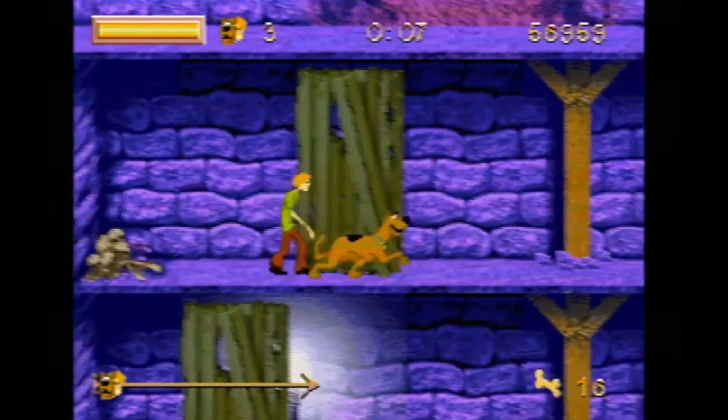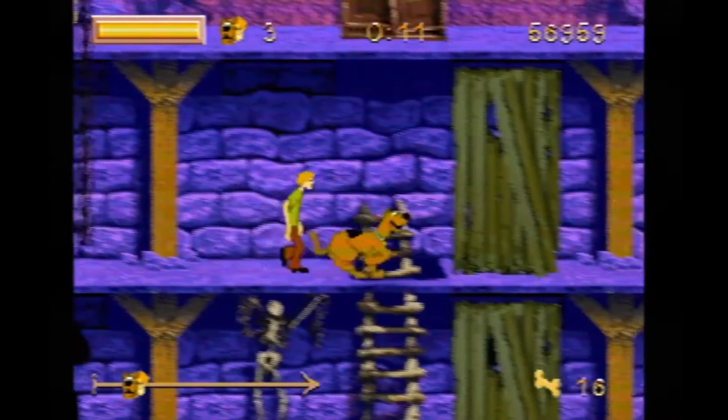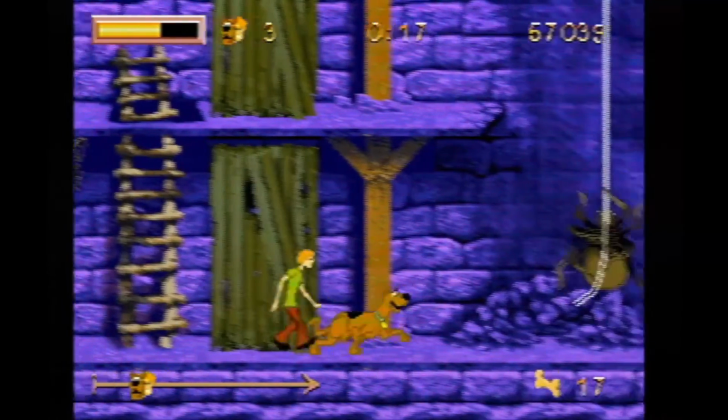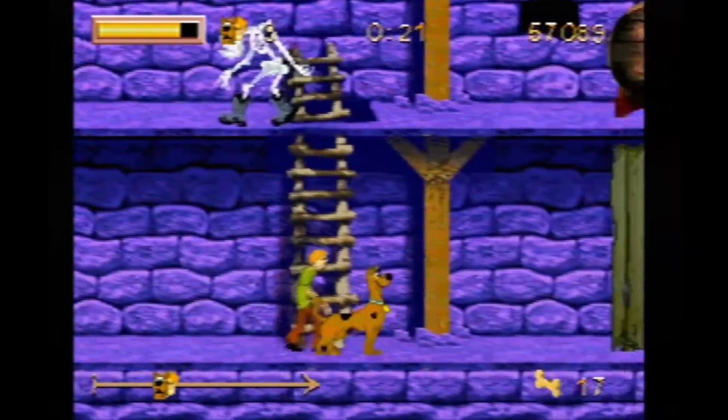Pick up 25 Scooby Snacks and you'll get an extra life. The snacks do carry over from level to level as well as across the games. So if you end Chapter 2 with 24 snacks, you'll begin Chapter 3 with them. One problem with all the games is that there's not really any post-hit invincibility. If you're not careful, it's very easy for one enemy or a hazard to take all of your health.